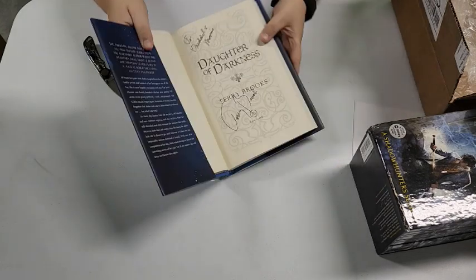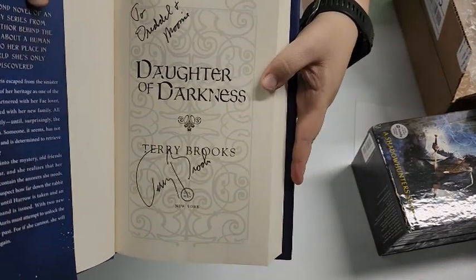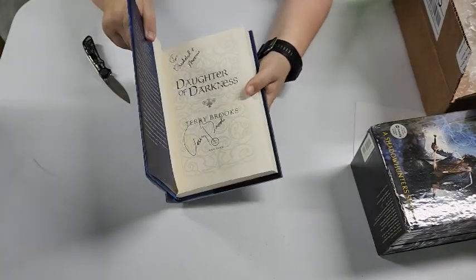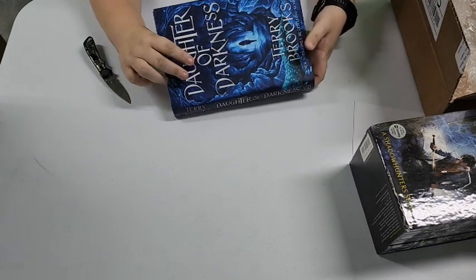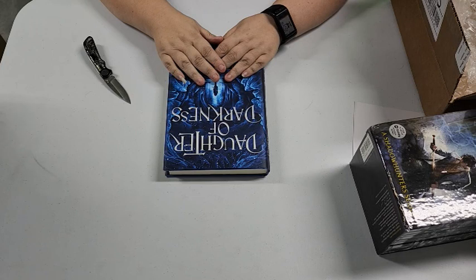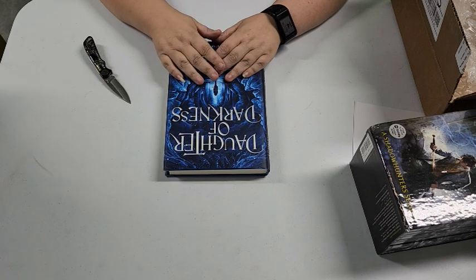and he signed it. Isn't that cool? Yeah. But we have several of his books that he has signed. How many did we get signed? Three or four books. When we met Terry Brooks, I met him for the first time. David met him for a second time at a book signing. And he was introducing one of his new books, Street Freaks. Yeah, Street Freaks.